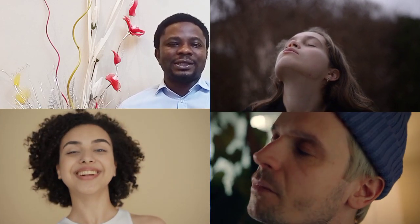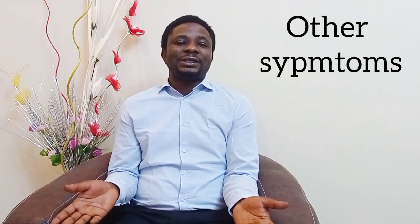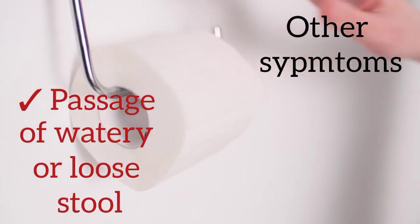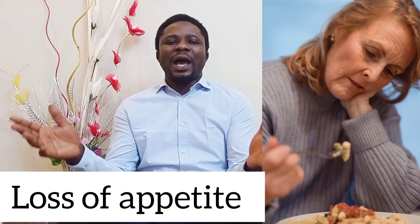If you are thinking the stomach pain you're having is an ulcer and the pain is relieved within minutes after taking the antacid, that may suggest that your stomach pain is an ulcer pain. Sometimes the antacid may not be able to deal with it, especially when the sore is very severe. In addition to the stomach pain, there could be other symptoms related to the digestive system, such as nausea, that's the feeling of vomiting itself, a bloating feeling, that's very common, or a feeling of fullness, belching, and at times passage of watery or loose stool or frequent stooling. And then there could be appetite loss.